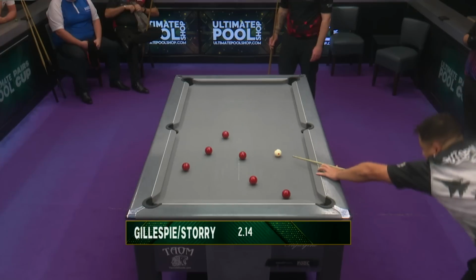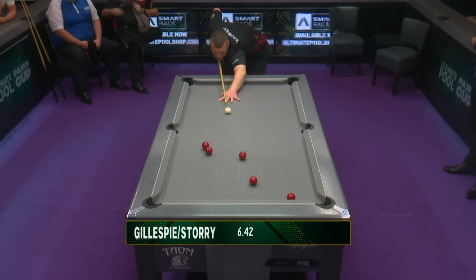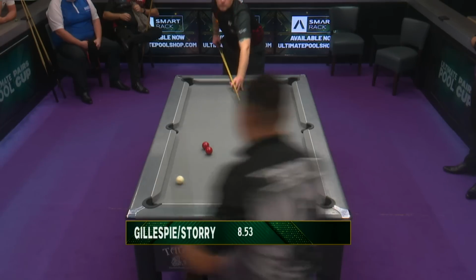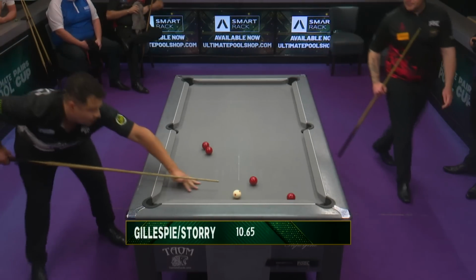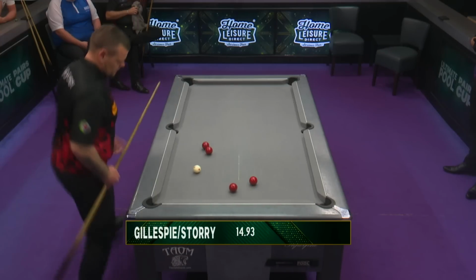Good break. Here we go. Cue ball's running a little loose on the first shot, but drops it in as short as he can. Oh, one of the reds doesn't go. That makes a big difference. They're two awkward reds. So much so, Sean tried to force something there.